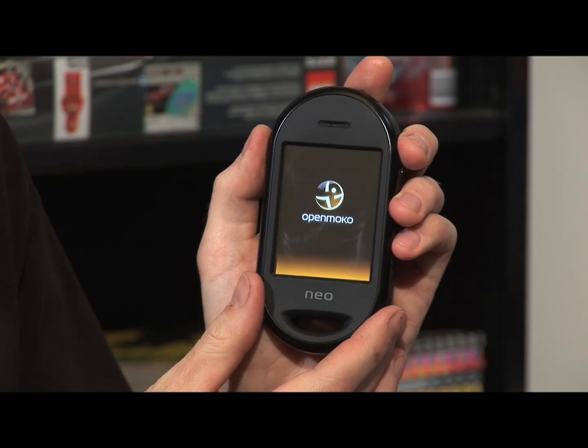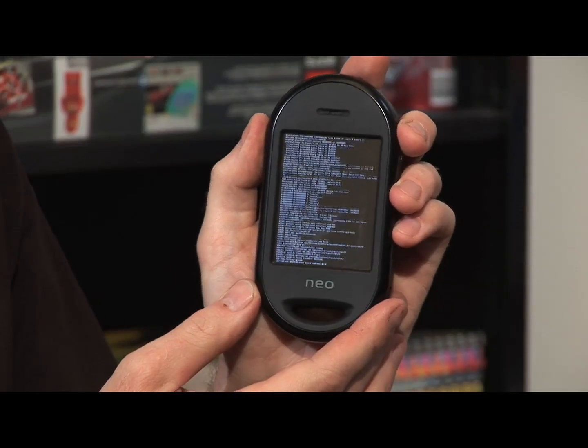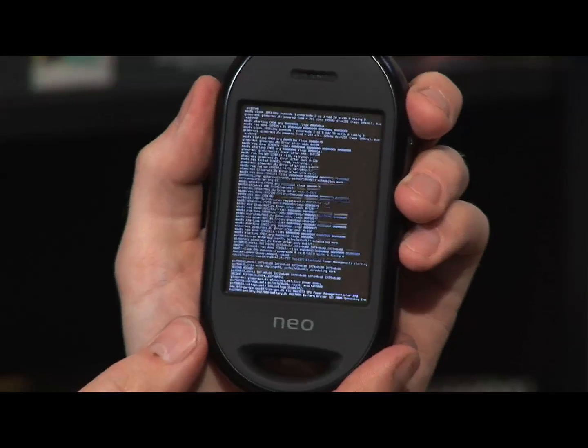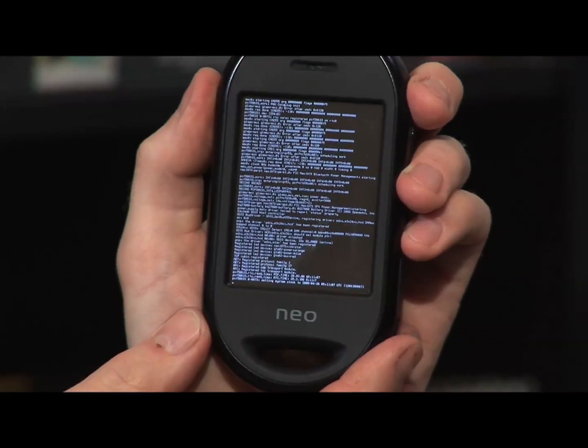So what we've got here is a couple of Openmoko Neo Freerunners. Now this is an open source Linux-based phone, and it's not quite ready for prime time yet. We would definitely not recommend going out and buying this as your primary phone. But it's pretty interesting because everything on this phone is customizable. Every single thing is customizable, from the base to the operating system to anything. You can create a game for it.